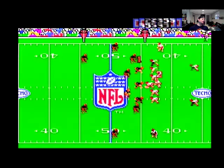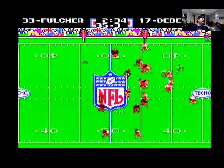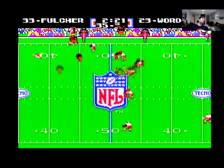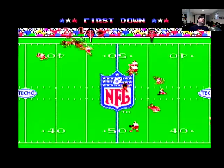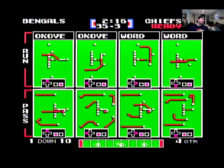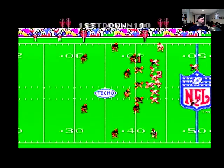Although I feel like at one time my running game was the strongest part of my offense, whereas now I feel like it's my passing game. But you just got to get comfortable with pass plays. That's what it's really about. And knowing just which ones work the best.